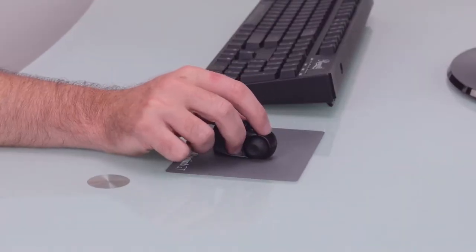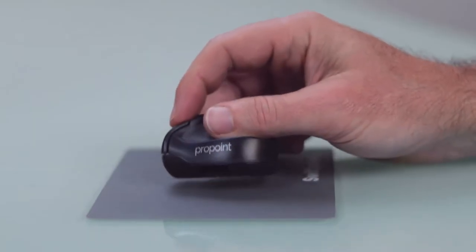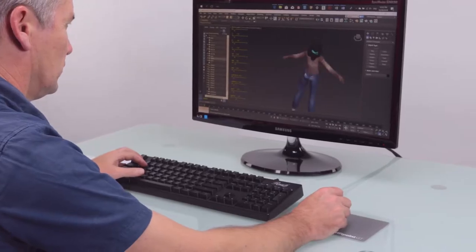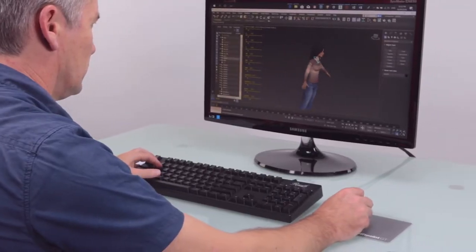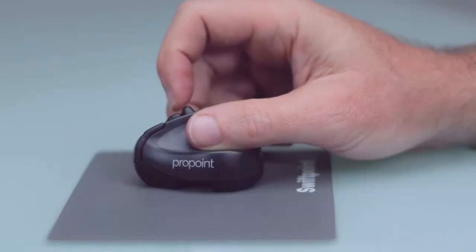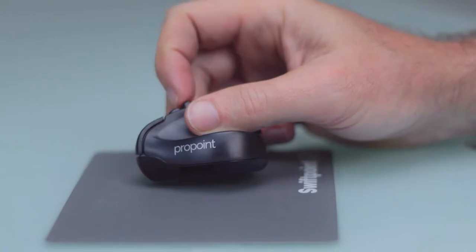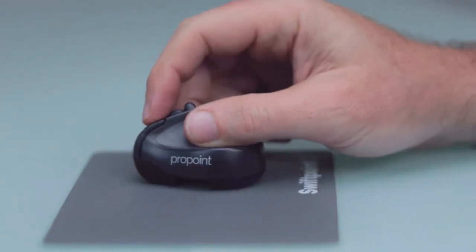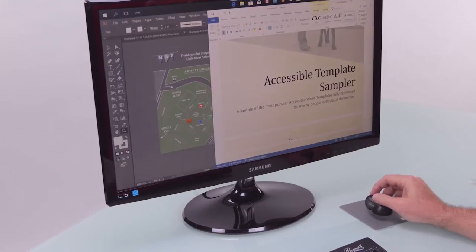ProPoint not only gives you the full functionality of a three-button mouse and scroll wheel, but with gyroscope technology, it opens up a new world of tilt gestures for panning and zooming. Unlike other mice that use the scroll wheel for middle mouse clicks, ProPoint has a dedicated third mouse button that's easy to click. You can assign separate functions to all three buttons when the device is tilted, so there's actually six button actions right at your fingertips.